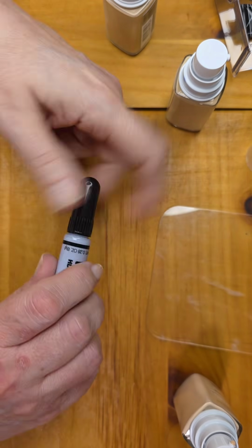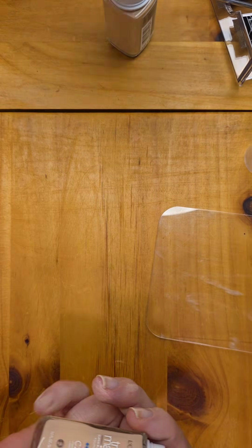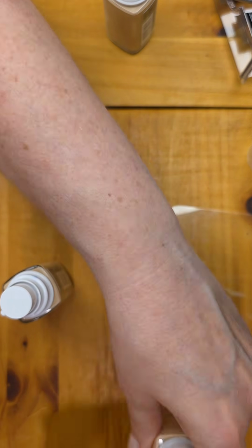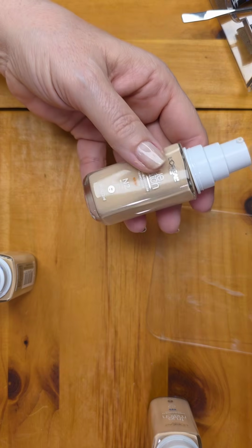Let me know what you think. Have you tried color correction? Are you going to try it? Are you interested in these? Remember, you know, I'm not monetized. I don't get any of this stuff for free. I do buy it on sales and stuff like that, but none of this is PR. None of it is an affiliate. These are my honest opinions and impressions on these items.